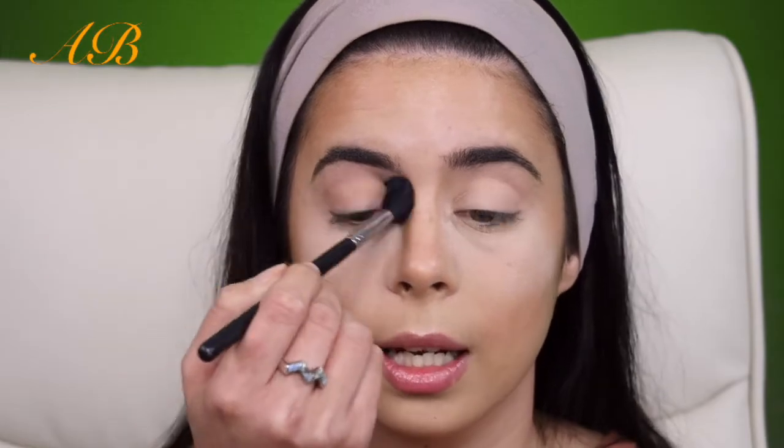So you guys can see it's blending to perfection. It's not skipping, it's holding true to Natasha Denona status. So that is Tamarind on my eyes.